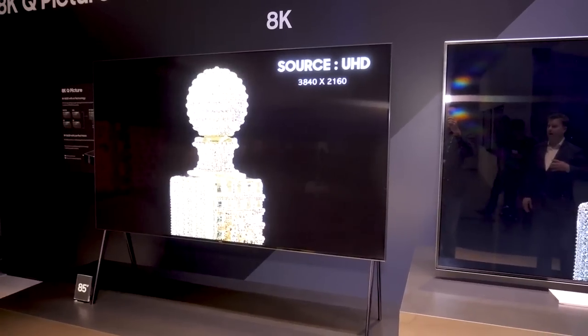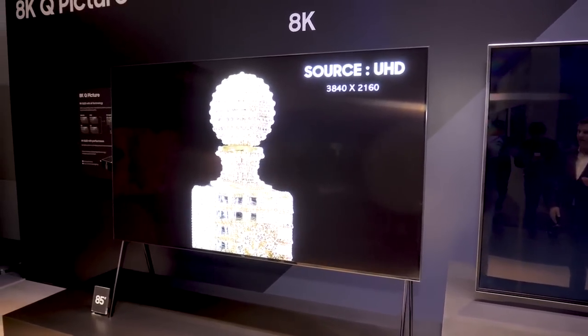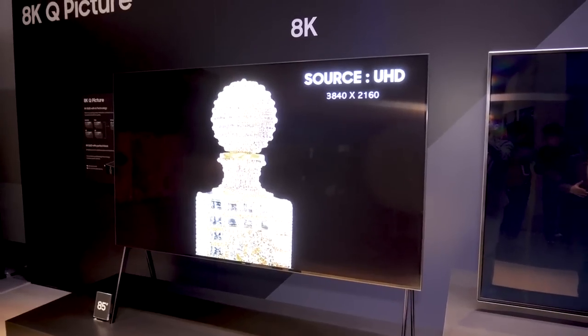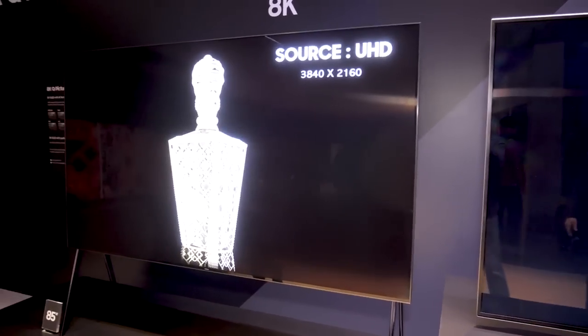So you hit the nail on the head. Consumers, especially in the US, are buying larger and larger screen sizes. Traditionally, 55-inch, 65-inch was kind of the sweet spot. Now it's 75-inch, 82-inch, even larger than that. And as the screen sizes get bigger, resolution is much more critical.